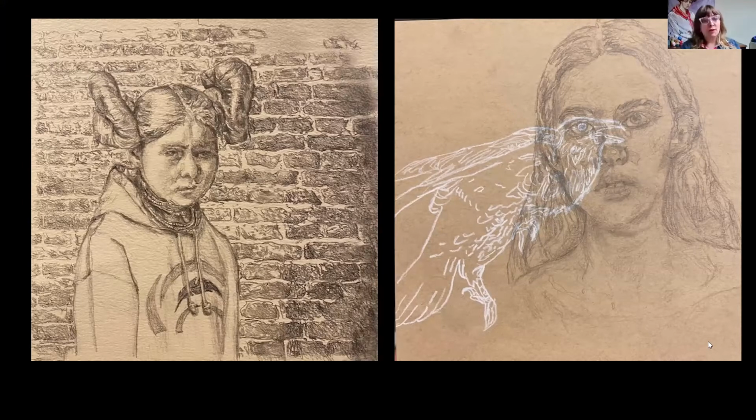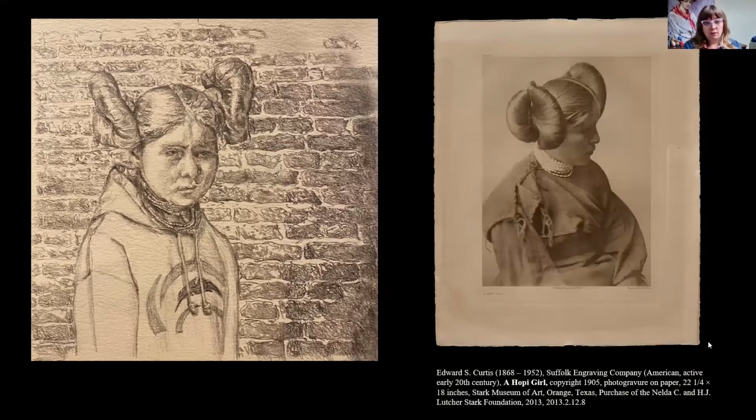Yeah, so these two images are really great to compare. The one on the left, I took an image that we had from our collection of a Native American girl. Thanks for pulling that up. That wasn't the exact one, but that is okay. Oh, it's of the same girl. I took an image of her, and I wanted to put her in a more contemporary setting. And so I added the brick wall, and I added the hoodie, and those were all just several source images that I sort of collaged together.